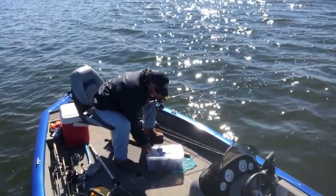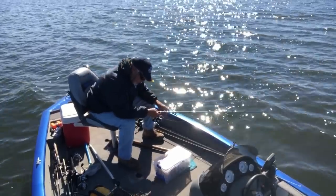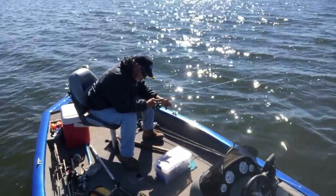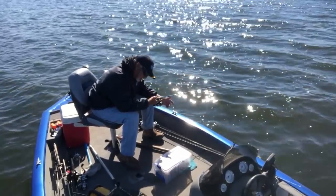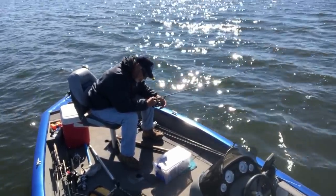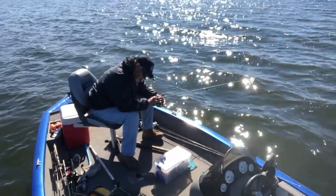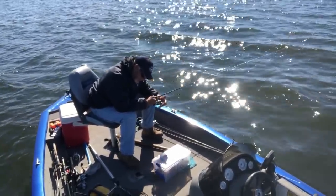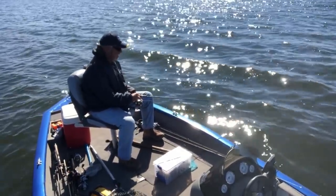Love my little box. That thing's cool. It's a model number 4510 Super Hatch Satchel. Love it. Got it from Sportsman's Warehouse. I think it was about $14.